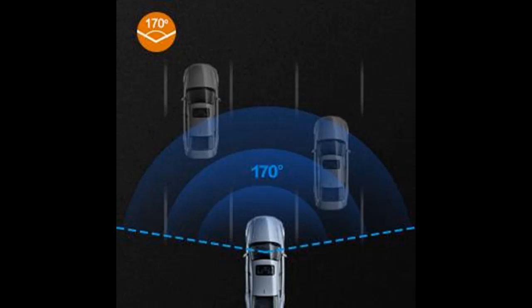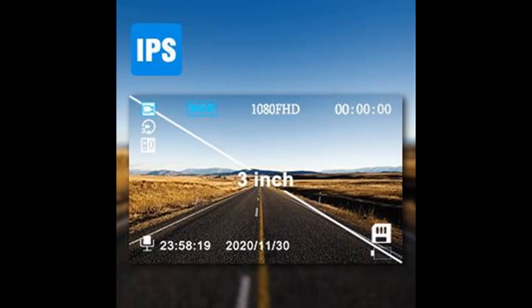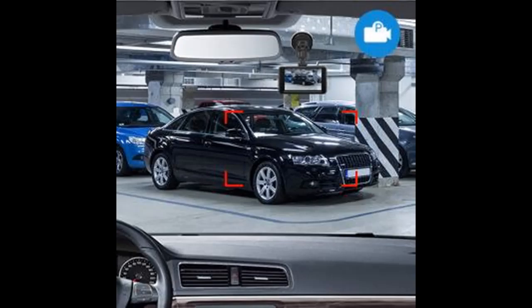The dashboard camera will automatically record during 24-hour parking time, which protects your car from being scratched or stolen. It ensures your car's safety while it is parked. This function needs the dashcam to be hardwired to the car battery.